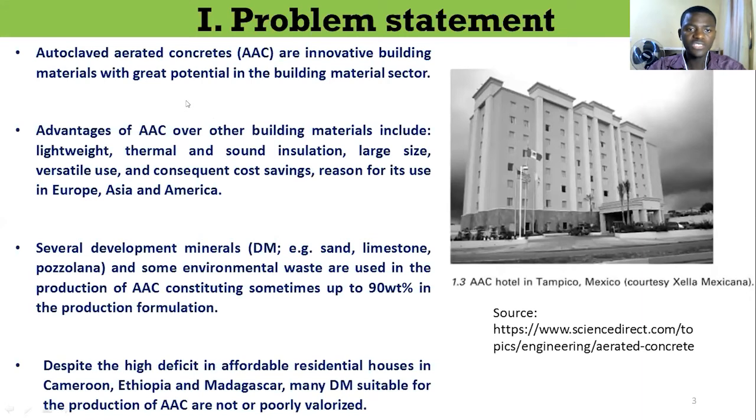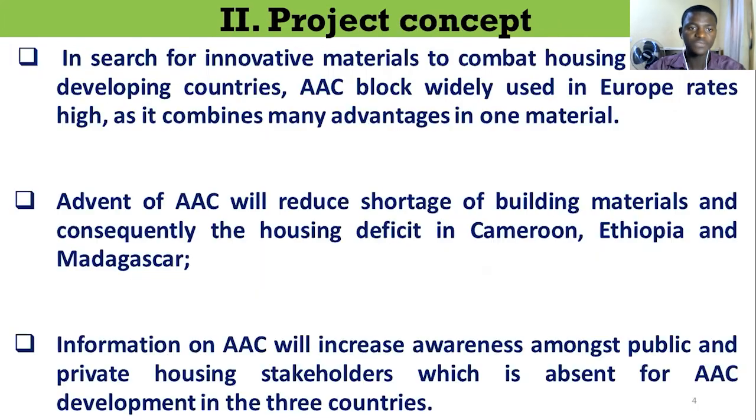Autoclave aerated concretes are innovative building materials with great potential in the building material sector. The advantages over other building materials include lightweight, thermal and sound insulation, and consequent cost savings, reasons for its wide use in Europe. Several development minerals such as sand, limestone, and pozzolana can be used in its manufacture, constituting up to 98% in the production formulation. Despite high housing deficits in Cameroon, Ethiopia, and Madagascar, several of these development minerals suitable for AAC are not valorized.